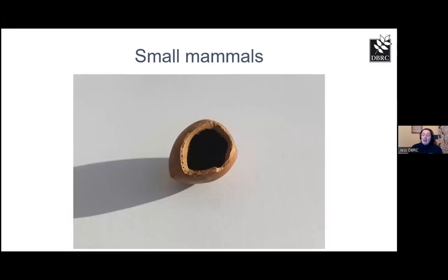So, as I said, we tend to rely on feeding signs. Now, this is a hazelnut. Hazelnuts are an amazing source of energy for small mammals in the autumn going into winter. This one's been eaten by a squirrel. Squirrels are quite big. They can probably chomp and shear off that outer bit of nut to get to the nice hazelnut inside.